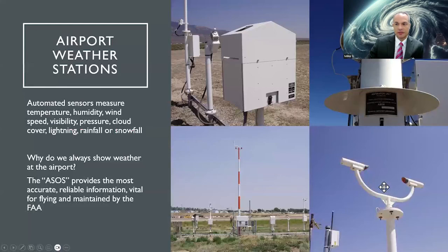So that's the overview. This is a look at what those ASOS stations look like, by the way, at the airports. And it's kind of neat. Like this one, the one in the top middle portion of your screen, is called a ceilometer. That one measures the cloud heights, which is obviously very important for pilots. The one here in the lower right is a visibility sensor. It sends laser beams back and forth to test fog. This one in the upper right actually is a thermometer, believe it or not.